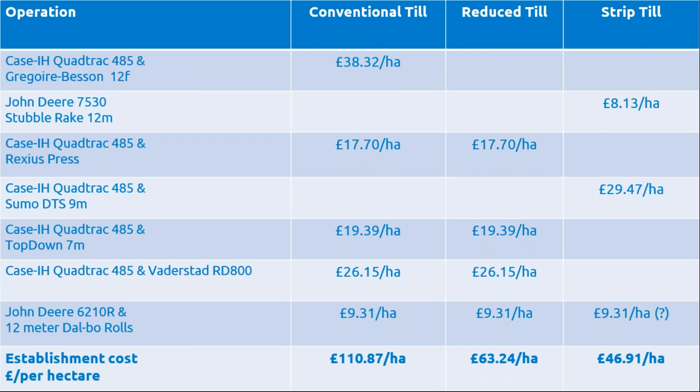And you can see he's got the Quadtrac 485 and a Gregoire Besson semi-mounted 12 furrow plough. And that was really quite cost effective at 38 quid. Then he would potentially go in with a Quadtrac again, Rexius press, £17.70. Working down, Quadtrac again, 485, 7 metre top down. I can't think what width the Rexius was.